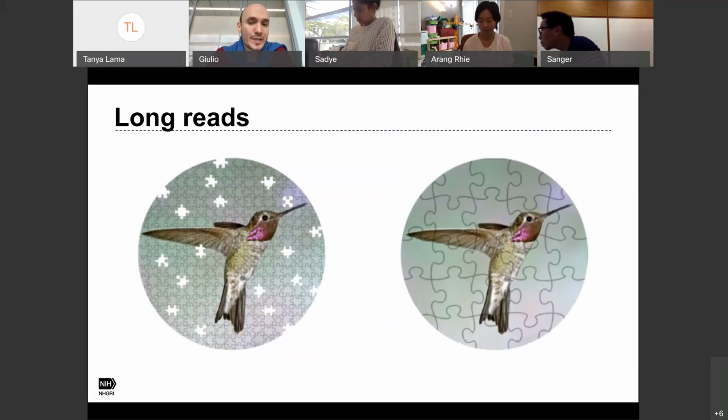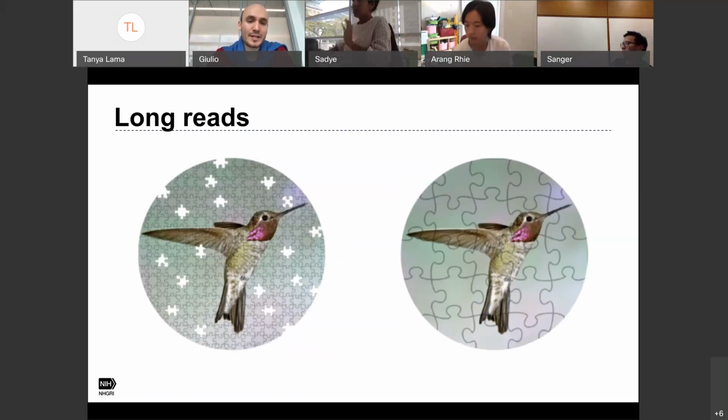Why do we use long reads here? That's fairly simple. Long reads have a higher error rate, but on the other hand, being longer, whenever you have to assemble a complex region of the genome that has, let's say, a high repetitive content, they will allow you to bridge every one of these repetitive elements and make your, essentially, if you compare it to assembling a puzzle, it will be a puzzle with fewer pieces.